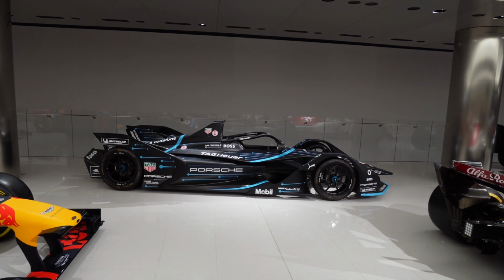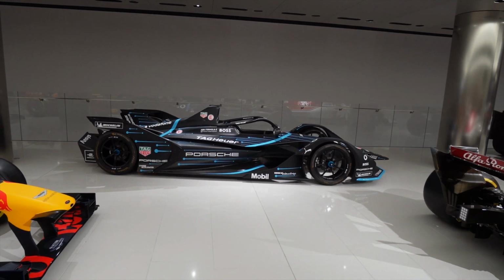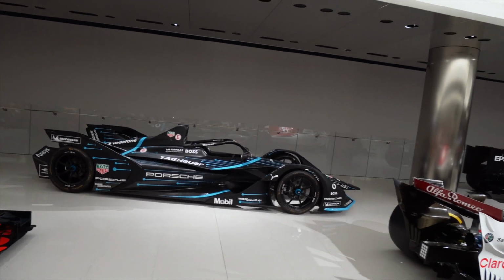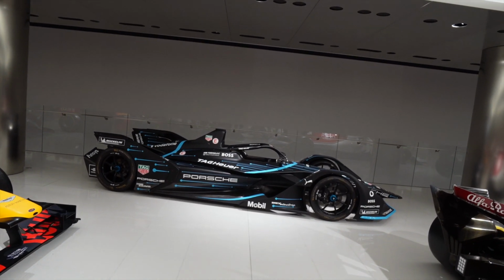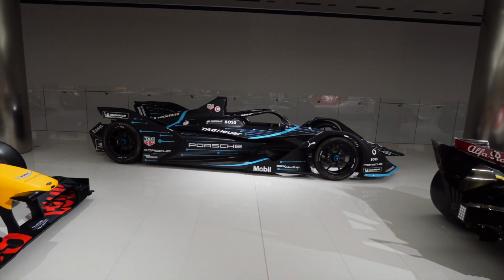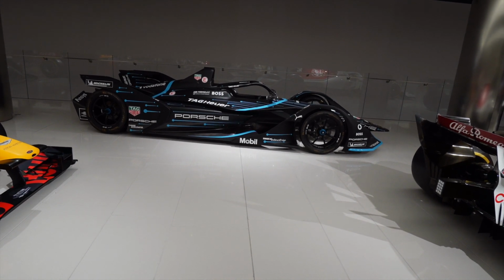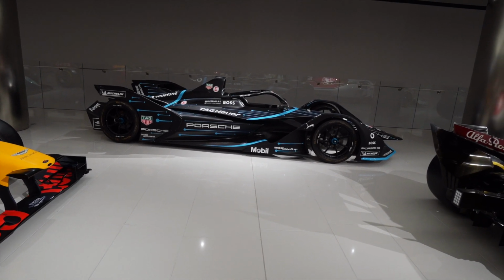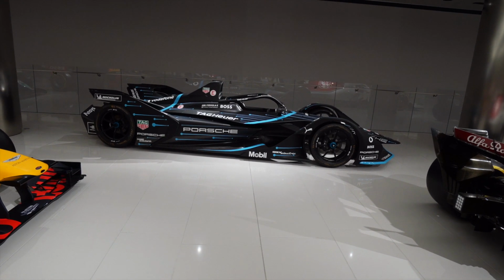So this is the Porsche 99X Electric from Season 8, which I think was this year, or last year. So it has a 52 kilowatt hour battery, which is not very much, but does only need to last the race distance, and they're not that long of races. I think they're about an hour. It can regen at 250 kilowatts. It can output 220 kilowatts normally in race mode, and then boost up to 250 kilowatts for attack mode or fan boost.